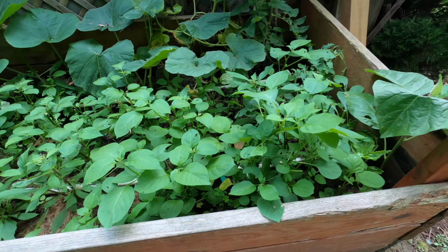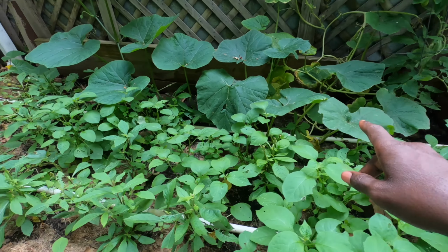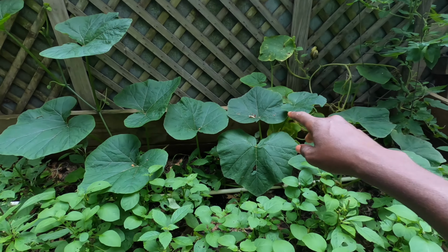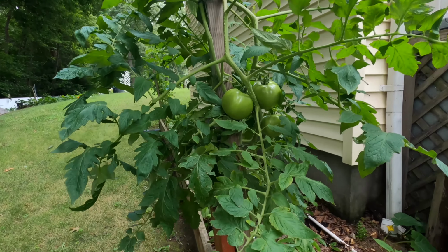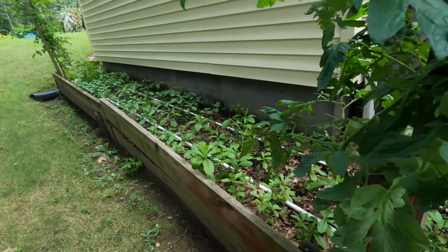Over here we have huckleberries. Over here we have sweet bitter leaf, pecan. Over there we have some pumpkins, and we have tomatoes. We have more tomatoes over here, you can see. Tomatoes, we already harvested quite a few. So the tomatoes are doing great.